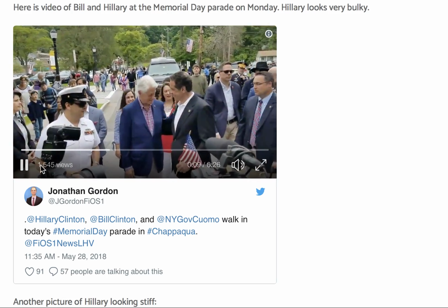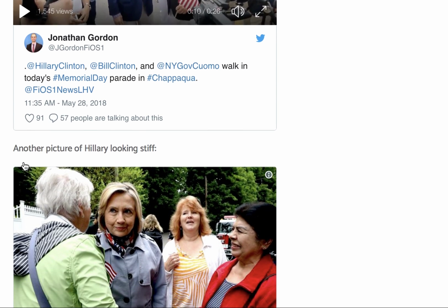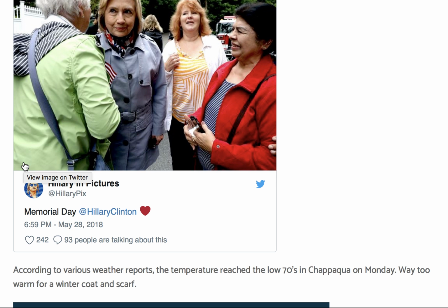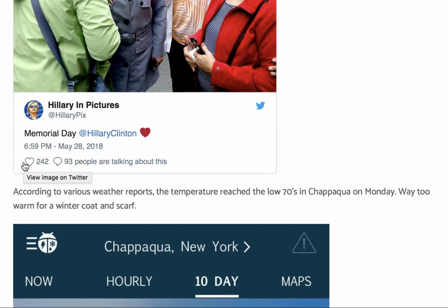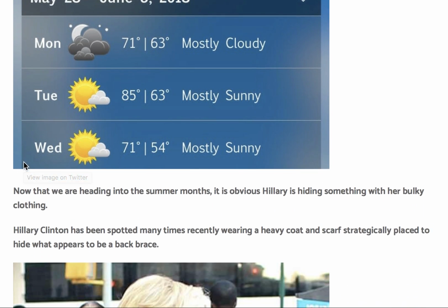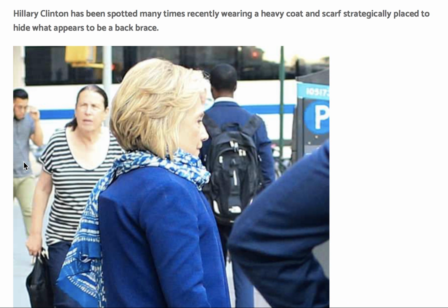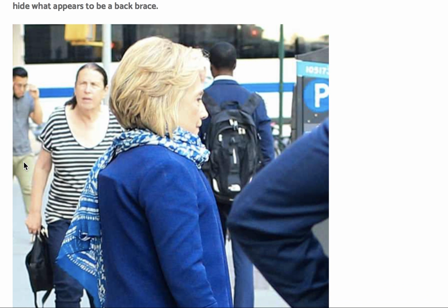Yeah. There you have it there, folks. Yeah, they're not giving a good view. We got the gist there. Yeah, Hillary at Memorial Day. According to various weather reports, 70 degrees. Okay. Now, that's exactly what was protruding. That shape right on the top there. Hillary Clinton in New York wearing the heavy coat.